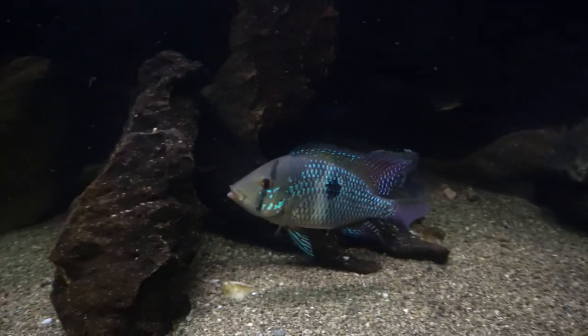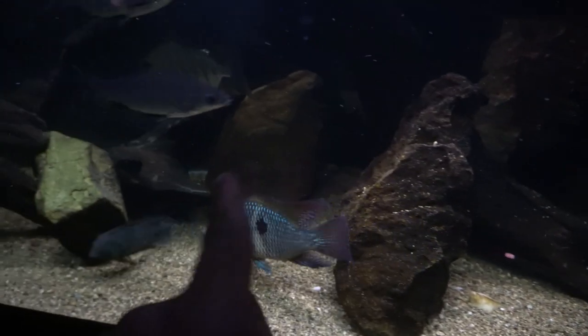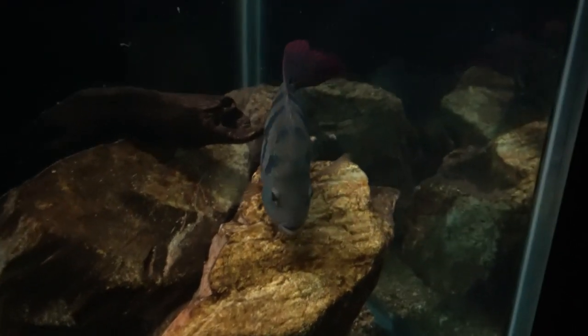The biggest fish has teeth, and yet this guy is more dominant. I think it's because this guy is tactical. He doesn't just fight on equal terms. He fights next to the Jack Dempseys, and the Jack Dempseys help him. Next in line, we have this here Mayan cichlid.